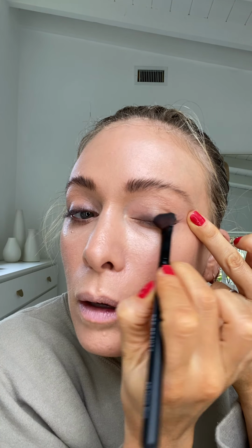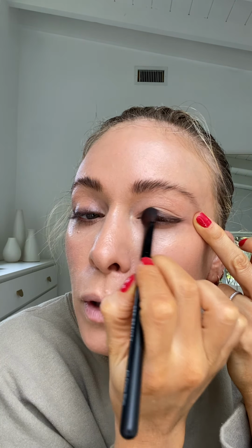So I'm gonna go to the other side as well. I'm just holding very gently. So even if you do a line that's too thick, don't worry about it at all. You're gonna take your brush and just brush it right along, right there.